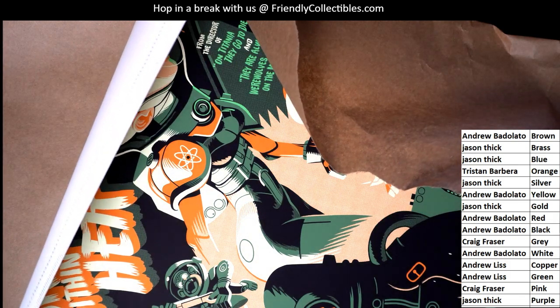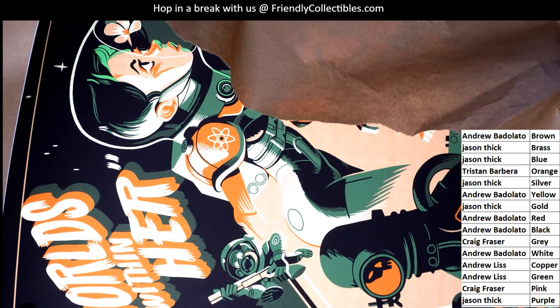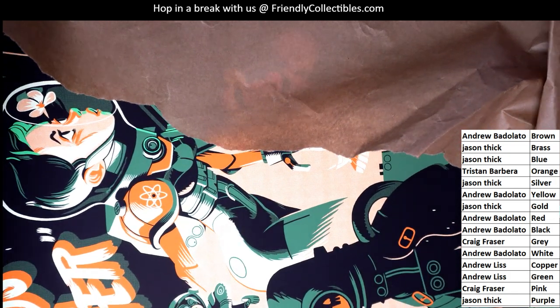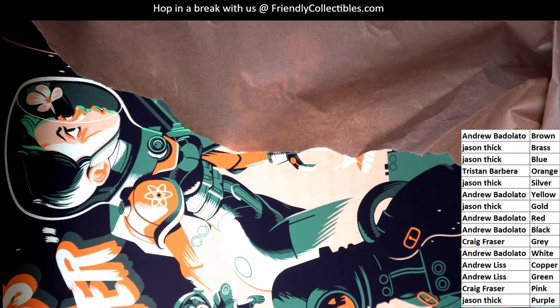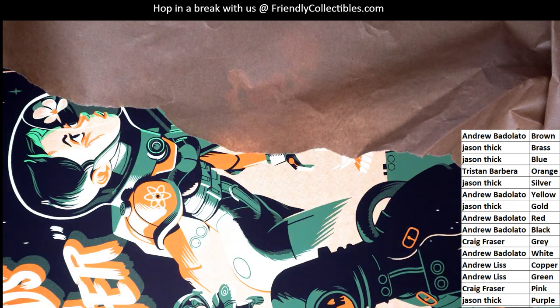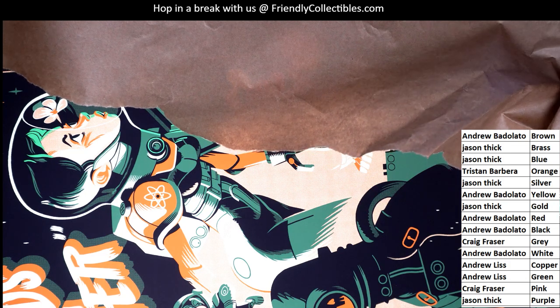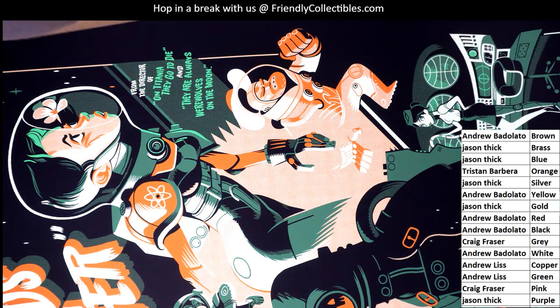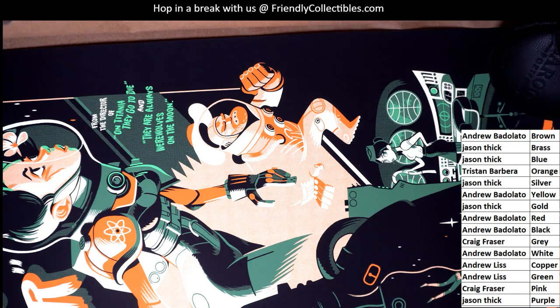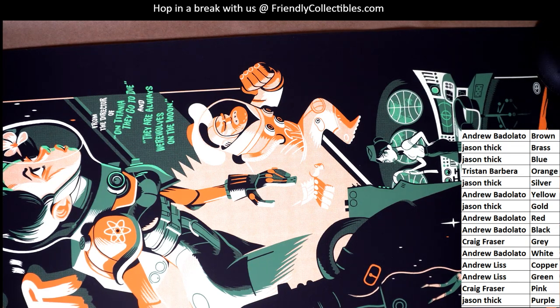Let's see what this pop art poster is all about here. What do we have? What does this say? Worlds within her. Okay, this sounds like a movie title. I'm going to pop it on the bean bags and flatten it out a little bit. Let's see what we have. What a cool looking poster, right? Here's another view of it from our other cam.